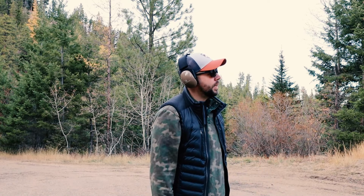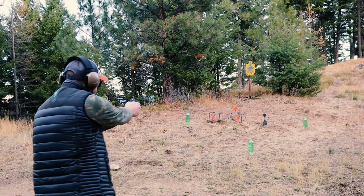Anyway, I was out for a walk on my property and I heard there's some Popzillas and some Targets out there somewhere. So I'm like, hey, maybe I'll take my new LCP Max. Just in case they try to attack me, I'll have my LCP Max, and then I could shoot them and then it'll be like hunting. So anyway, oh my gosh, there's some right there.